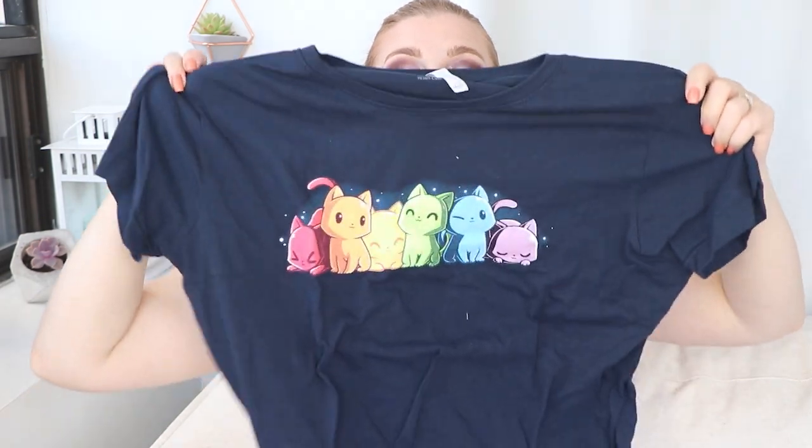So I grabbed, how many shirts do I have here? Like 5? So this one you might have seen in one of my videos already because I did wear it. Rainbow kitties. Perfect. Just perfect. I think their little faces are so sweet. So friggin' cute. All these shirts are in a large, which is slightly too big for me, but the medium is just a little bit too form-fitting to be wearing at home all the time, so I went with the large. So yeah, rainbow kitties.